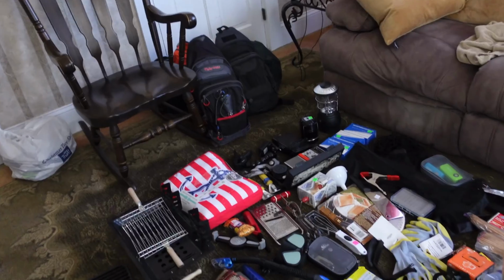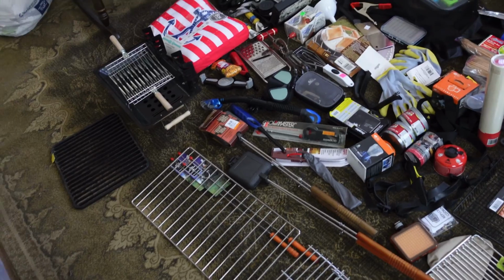I just emptied that one overflowing bin of all the outdoor stuff that I've accumulated. This is way overkill. I was told that when I gear up for something, I go way too far. This is just the first bin. I mean, look at all this stuff.